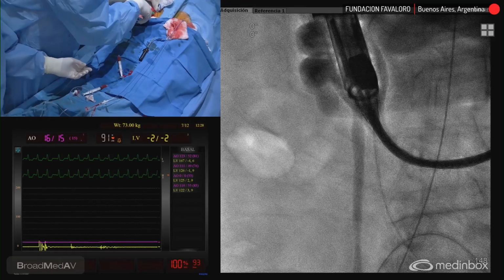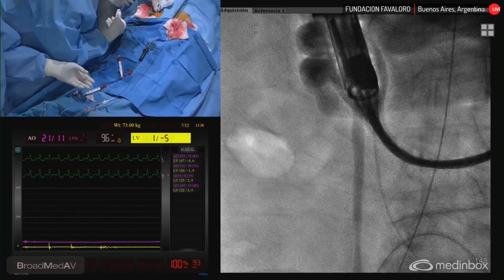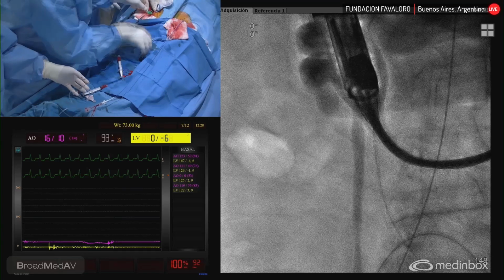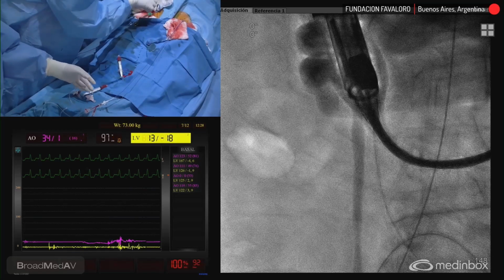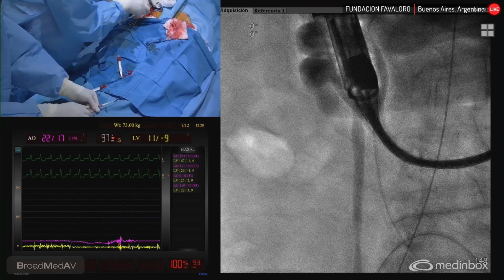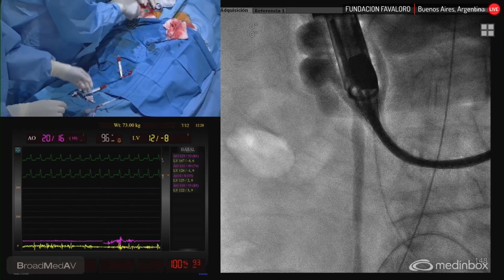We have this here and here. Okay, don't make any mistake. This is the problem when you only have one ProGlide. You don't have any backup.